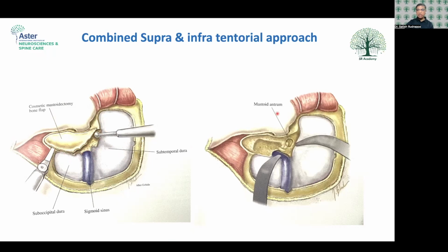you can cover this so that the bone surface is maintained and the patient will not have a cosmetic depression in that region. So you can clearly see in this picture, in addition to the pre-sigmoid approach, which I showed you, where the exposure is only this much, we have exposed the middle fossa by extending the craniotomy.